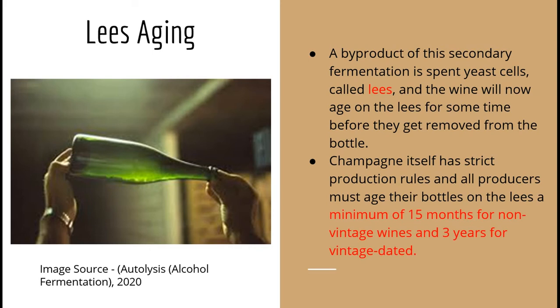Champagne itself has very strict production rules, and all the producers must age their bottle on the lees a minimum of 15 months for a non-vintage wine. Whereas if they are making a vintage wine, it has to be 3 years. That means that particular bottle will at least stay for 3 years in the cellar.